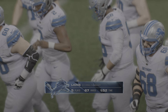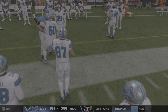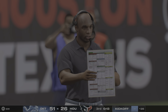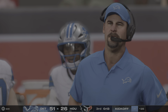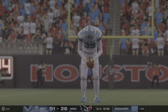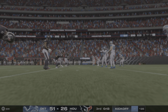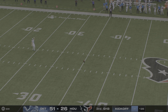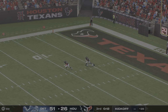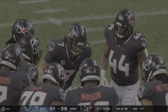Bates, good, with the extra point. And the Lions are able to extend the lead. The kickoff team is out on the field, and we're back to it as the kick's away. Here's Pierce for the return. He'll work his way across the 25-yard line.